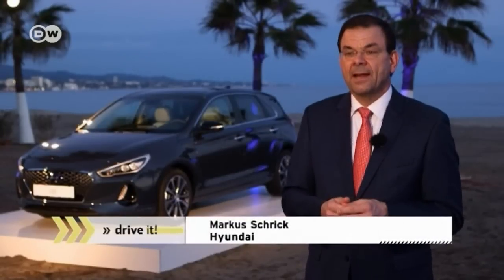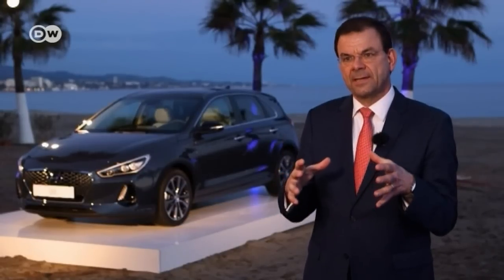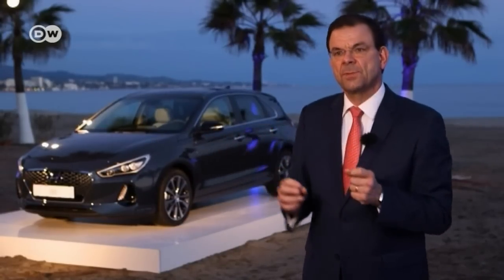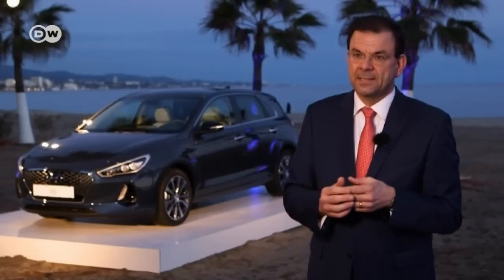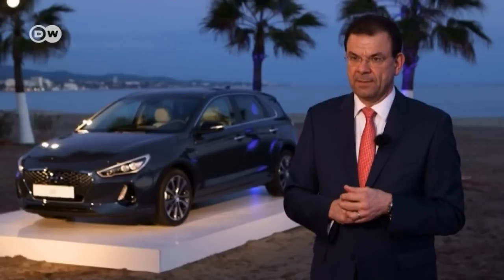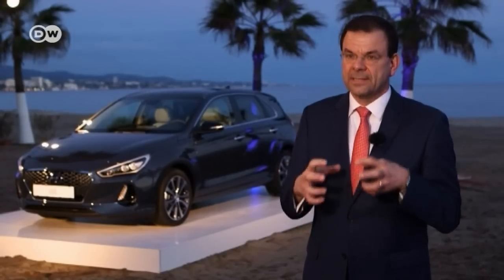Hyundai's Markus Schlick says the i30 is the first model to get the N-Series high-performance engine. The basic version will put out 250 horsepower, with a module available to take it up to 275. Another version is planned for 2018 that achieves 300 horsepower. Taking a Hyundai on the road will be an emotional experience.